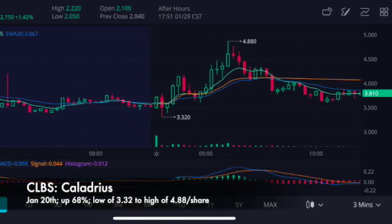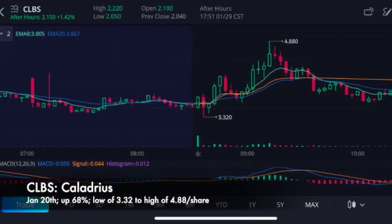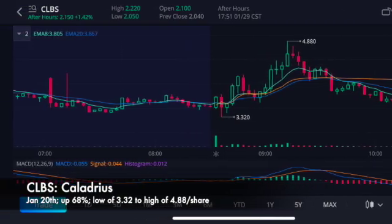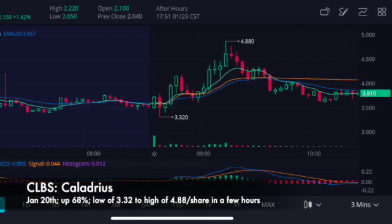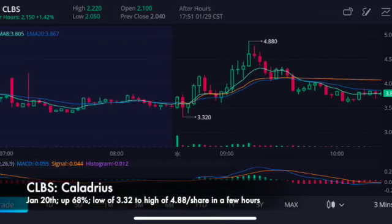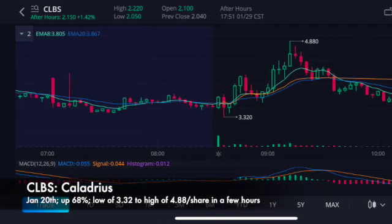Next you have CLBS. This was the next day, take note of that, the next day on the 20th of January, it went from a low of $3.32 to a high of $4.88 a share. Another jump of above 60%. Again, that's above average for a penny stock. Still really good. Note the price action that you see here. I'm gonna get more into how the price action works in later videos, but just understand the volatility, as this happened in less than an hour.